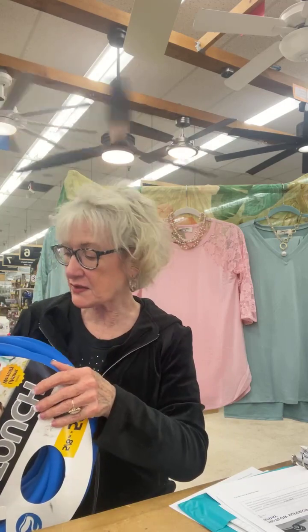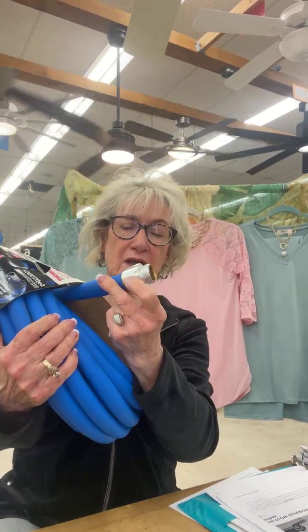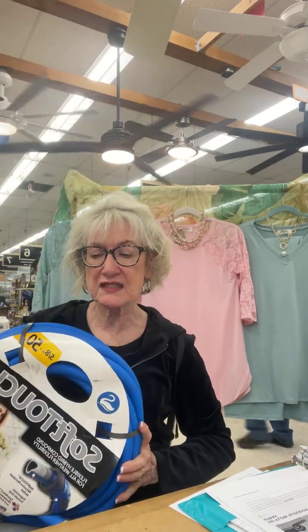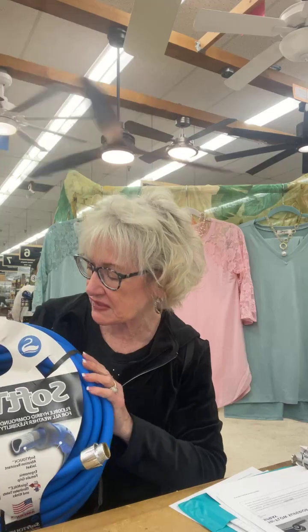It has these, see how I'm able to turn that completely around? This is the part that goes into your spigot, okay? This part right here. And then as you're moving your hose around the yard, instead of it kinking, it turns. It's also like that on the end for your hand nozzle. It'll keep turning. So this is a super nice garden hose to have.